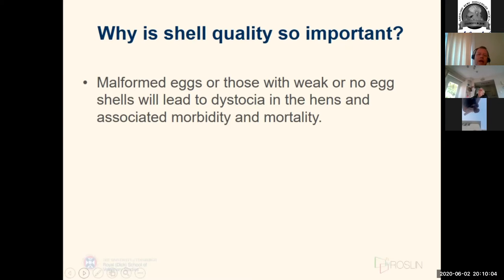And of course, if we've got eggs that are weak, no eggshells, the hen becomes egg-bound. Now you've lost your hen as well, and the eggs don't do any good either. So getting your calcium metabolism right, to maximize the viability of your egg, maximizing the viability of the embryo, and preventing reproductive disease in the hen is absolutely critical.